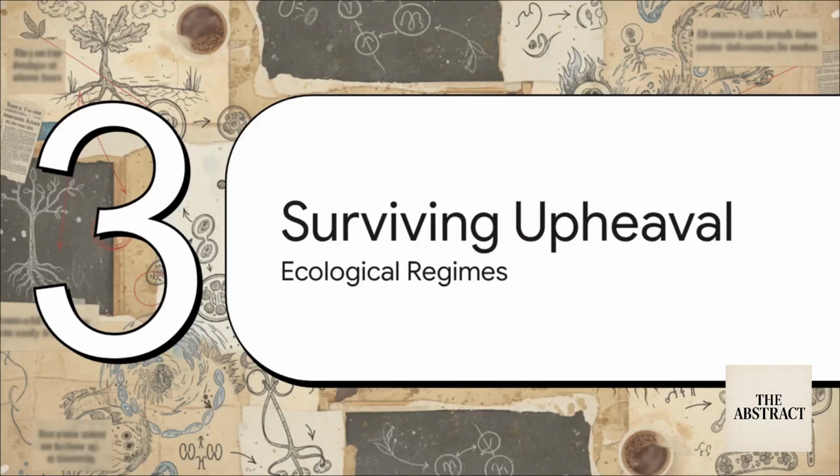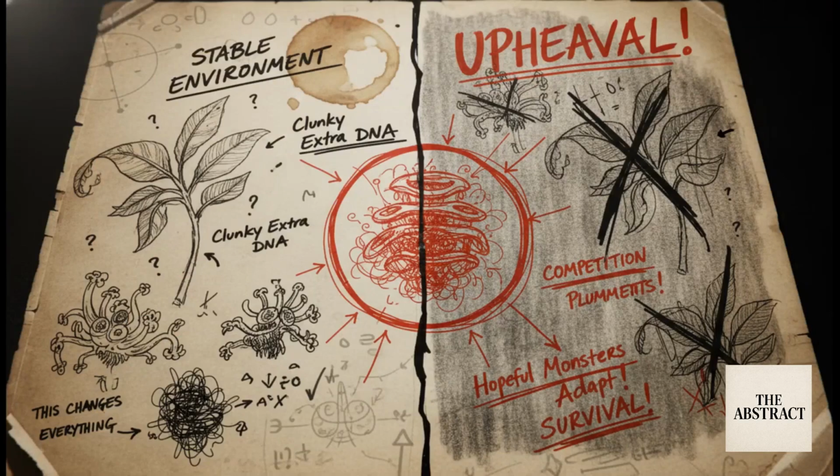Okay, so how exactly are they surviving environmental upheaval? How does doubling your DNA turn a clumsy, slow-growing plant into an apocalyptic survivor? It all comes down to two totally different ecological situations based on competition. In stable environments, normal plants are highly tuned to their specific niches. They easily outcompete the newly duplicated plants, which are just struggling under the weight of their clunky extra DNA. But during a massive environmental upheaval, those normal plants die off en masse. Competition plummets, and suddenly the polyploids, with all their extra genetic spare parts, become what evolutionary biologists call hopeful monsters. They can rapidly adapt those extra genes to handle freezing cold or intense drought, basically surviving while everything else perishes.